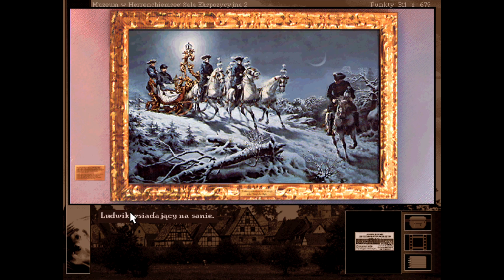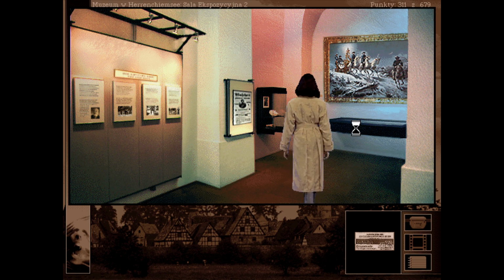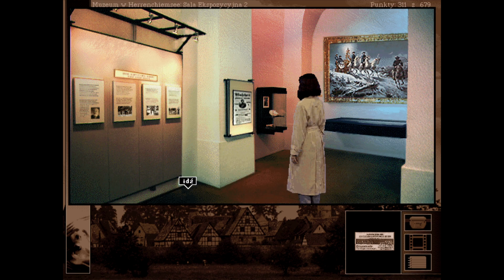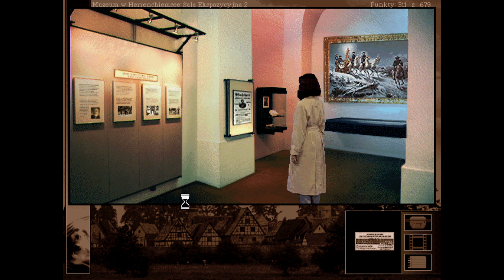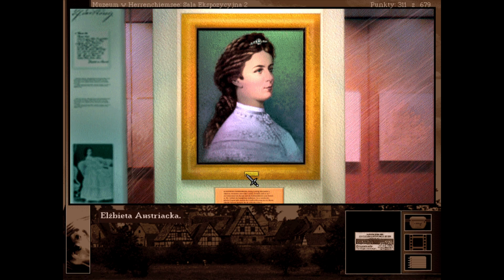Ludwig embarking on his sleigh. Maybe Mrs. Smith will know what my dream is. Elizabeth of Austria.